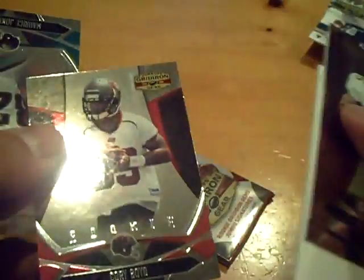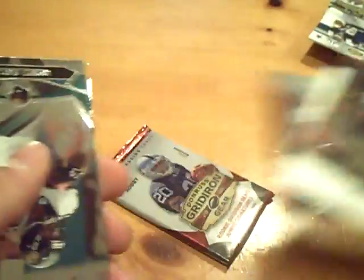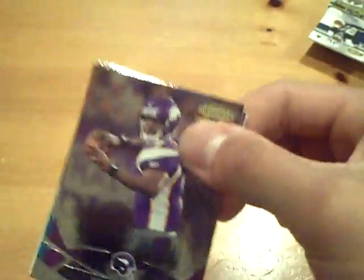A rookie for the Buccaneers, Correll Buckhalter, numbered out of 999. And the final pack of this nasty box will be all base.